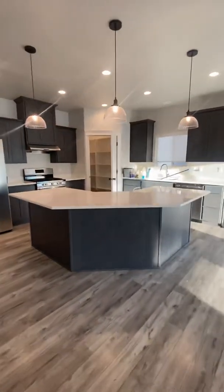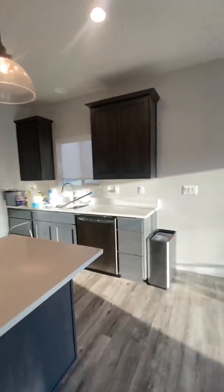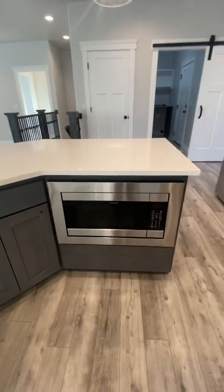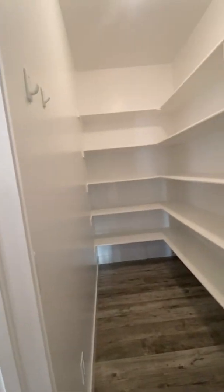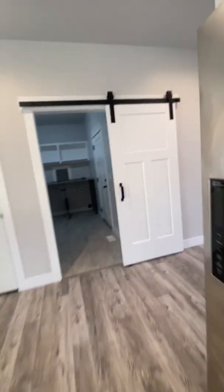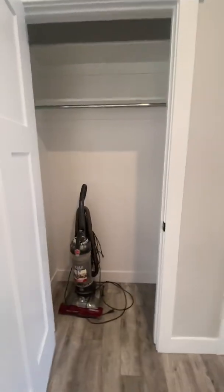Quick picture of the kitchen. So we got a nice big island here. Stainless steel appliances, microwave, and a really big pantry here. So a nice walk-in pantry. Okay, that's it for the upstairs. Just get a picture of this closet really quick.